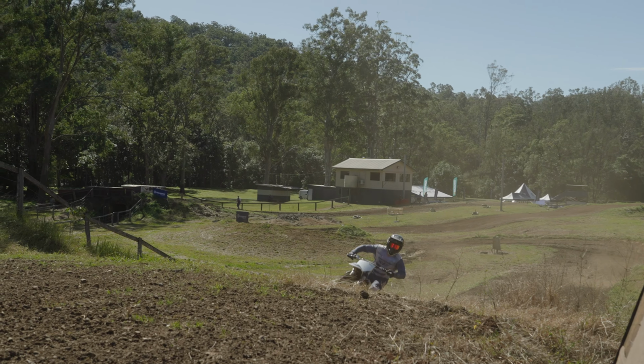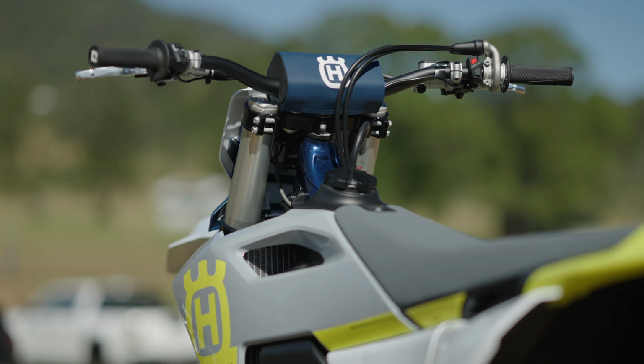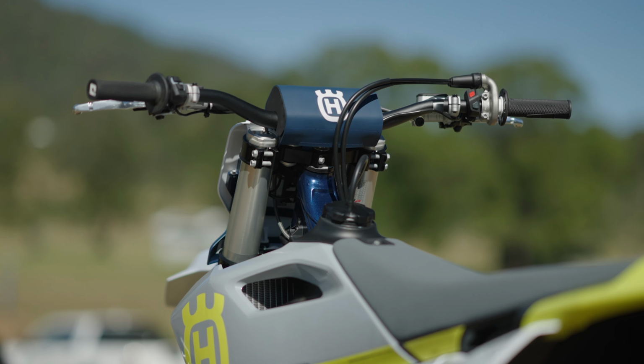Starting with the 250 machine, the smaller of the bikes this year, big upgrade in the engine, new bore and stroke for the 250 motorcycle, and it has improved the motorcycle dramatically. The changes have been massive on this machine, and again this year they've gone with the new map settings, and you can tell the difference between the aggressive map and the lighter map.